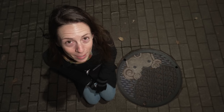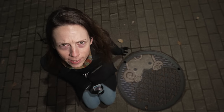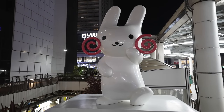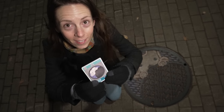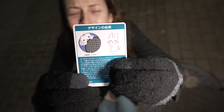We didn't expect this manhole cover to be so dirty. Somebody should come out here and clean this. You had a stamp rally for it. Make it pristine. This is Kururin, and Kururin is the mascot of our new city. And straight adorable. On the card, look at the card. Oh my god, so cute. Hold on, it gets cuter.